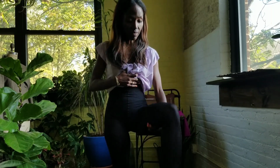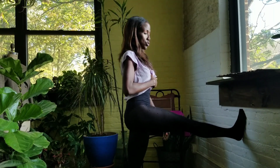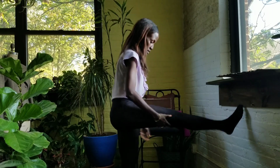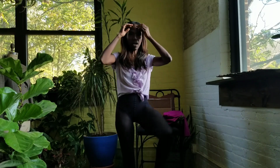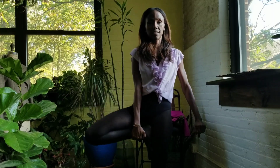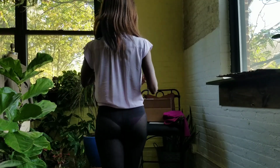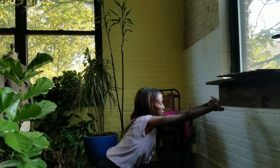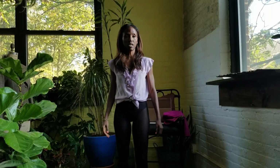Feels great. They definitely feel very, very strong, guys. These are very, very durable tights. Very durable. And it feels like I don't really have anything on. It's like I have nothing on. I can do my yoga stretches. Yeah, these are great. Very strong, very sustainable tights.